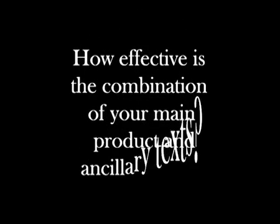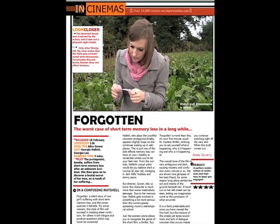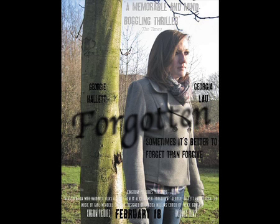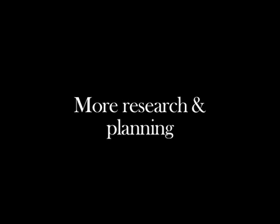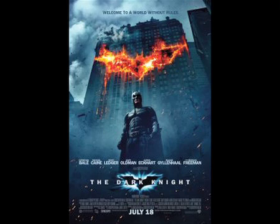I also included two ancillary tasks that I produced myself. These were a film review and also a film poster. Due to not having produced a film poster before, I resorted to the internet again to research previous examples and stumbled across a really good one of the Batman The Dark Knight film, and I used this one a lot to base my own film poster on.